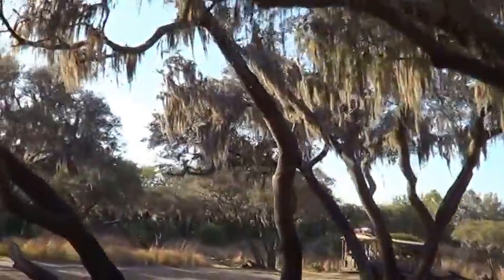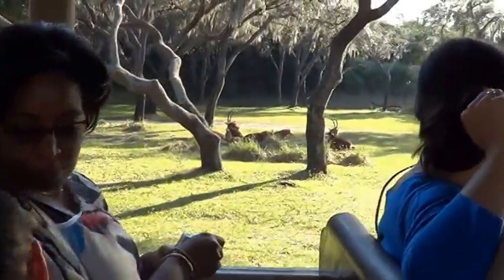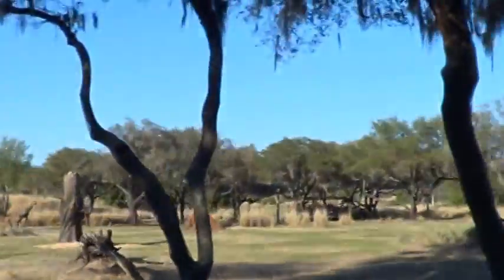Some antelope over here on your left. Those are sable antelope. Males are a dark chocolatey brown in color. Females and babies are a lighter ginger in color. It's kind of like their dress code. They're also the symbol of Harambe Reserve. You ever seen our logo? It's a black outline of the sable antelope. Did you?